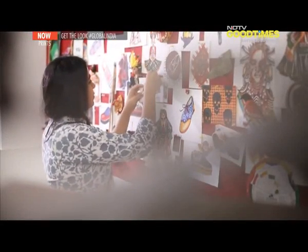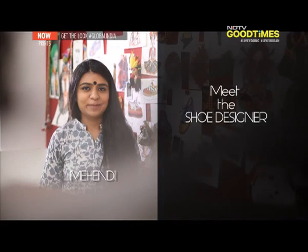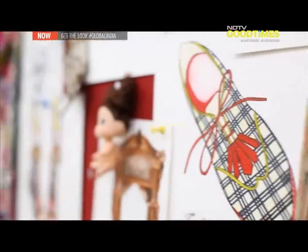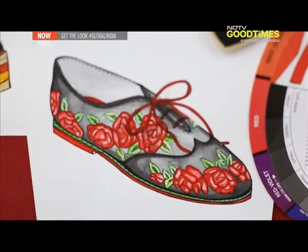Next up, we get a comfy shoe which has lots of character. I think my work is like an explorer's art journal. I think shoes play a very important part in uplifting the whole look. Shoes nowadays are being done in embroideries as well as hand-woven fabric.